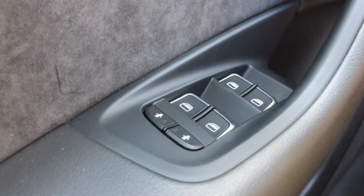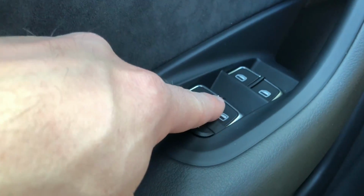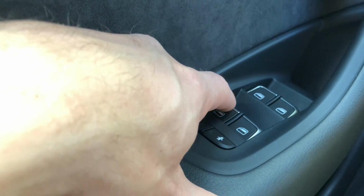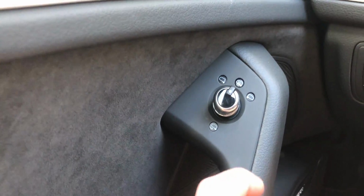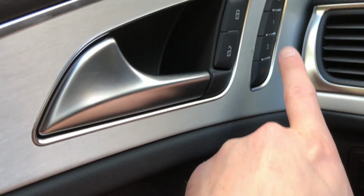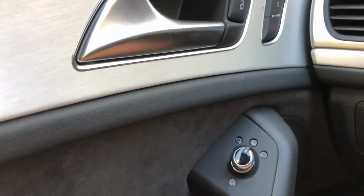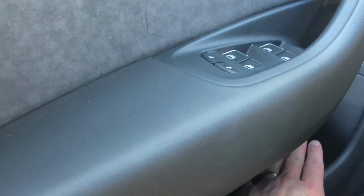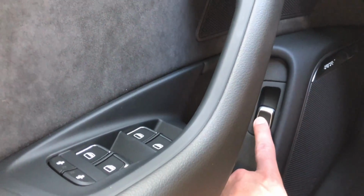You do have a couple buttons here for the child locks, and then to bring the windows auto up and auto down in this one touch, as my hand is in the way. Right here you have the functions for the mirrors, lock and unlock, and then the settings for the seats is if you want to do the memory seat option. Okay, so you also have a storage cubby right here. I don't see that you can stick, well, you can probably stick like a bottle in here, I'm not 100% sure. And then you have your latch for the trunk right here.